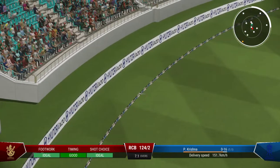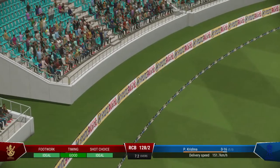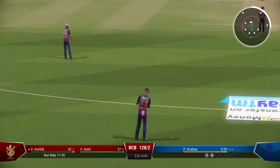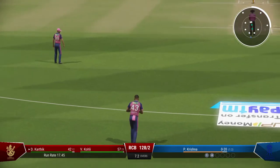Super shot that. Got it well enough to get it away to the boundary, a poor delivery and a fine shot in the end. Boundary off the last ball. What's to come off this delivery, I wonder?